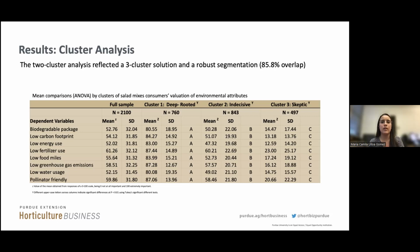And finally, we have cluster 3, the skeptics. They received the name of skeptics, given that the consumers in this cluster had the lowest valuation of the environmental footprint claims of salad mixes compared to the other two groups. This is the smallest cluster of the study with 496 consumers out of 2,100 of the full sample. The highest valuation variables were low fertilizer use with 23%, pollinator friendly with 20.66 out of 100, and low food miles with 17.24 out of 100.